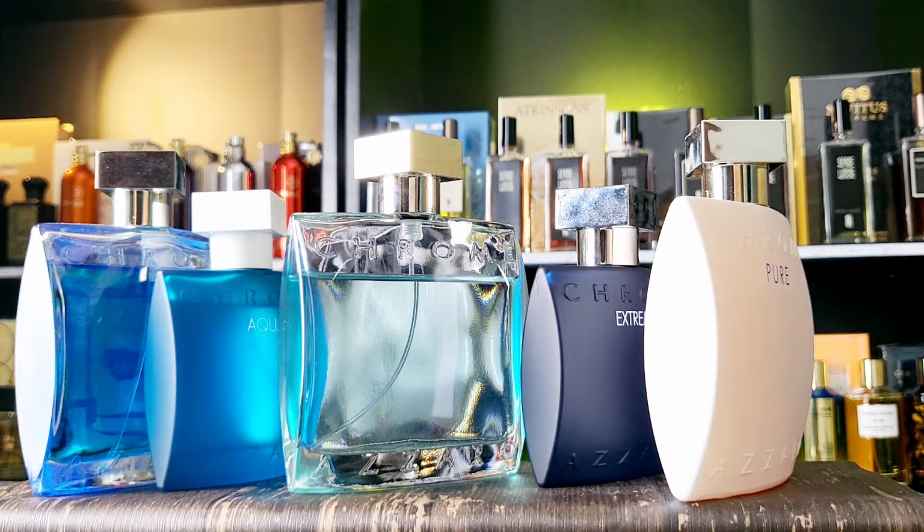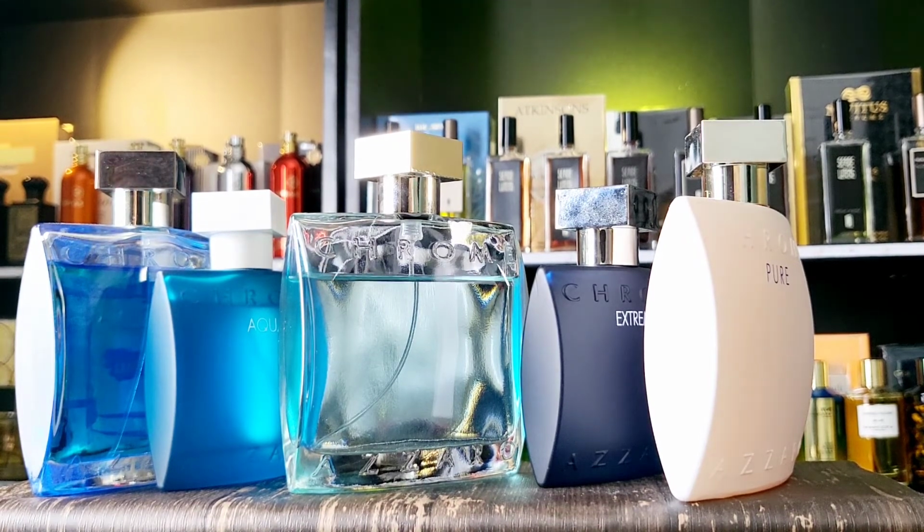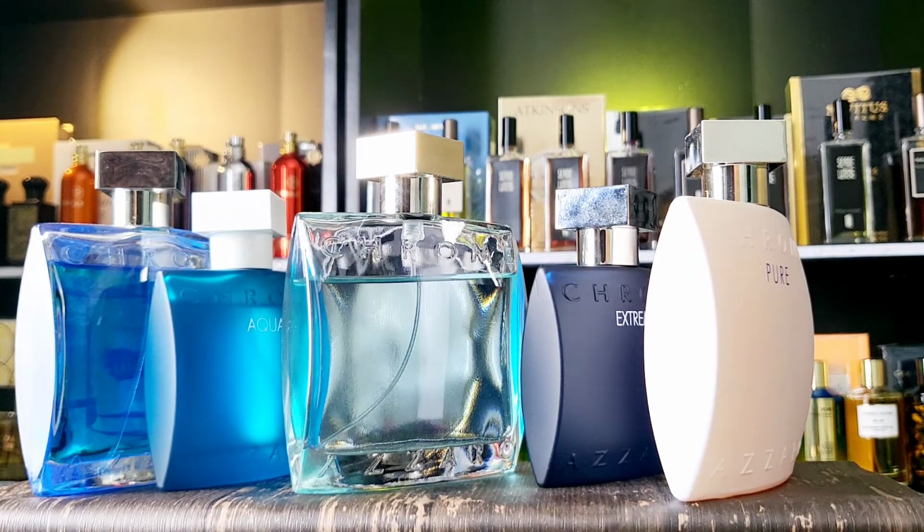So for this, other than the longevity not being as powerful as before, I think this is a 9 out of 10 fragrance nowadays. Disregard the bias of nostalgia. Nowadays, you could pick this up for under 30 bucks. It's a 9 out of 10 or 9.5 out of 10. I think it's that good. Yeah, I like this one.